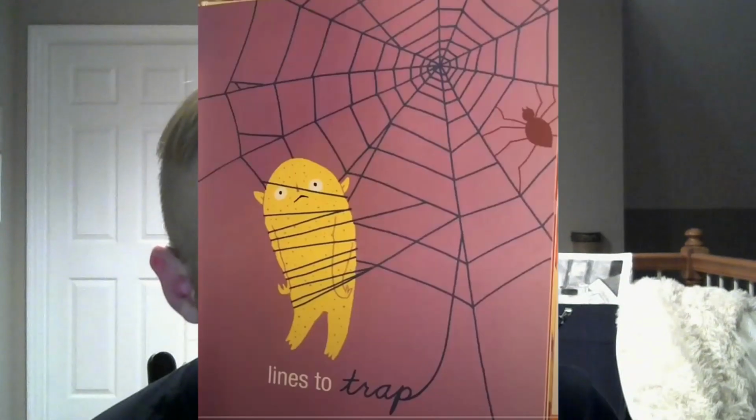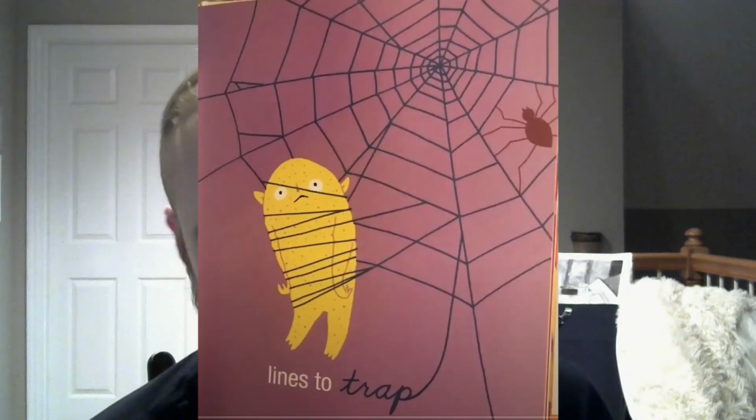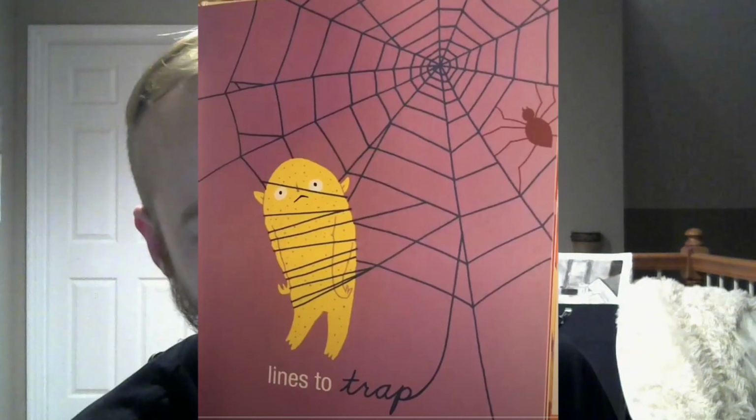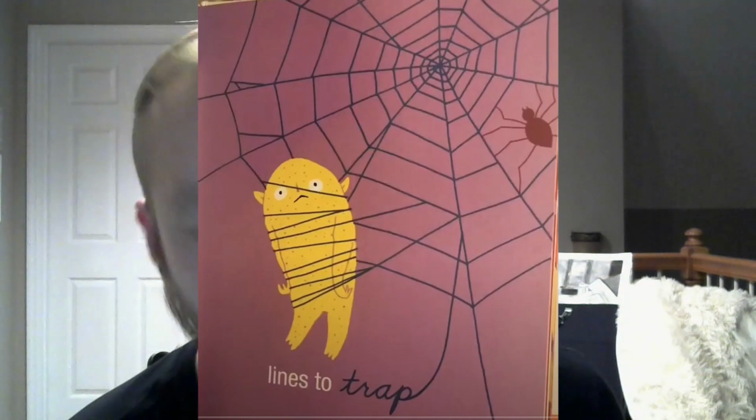Now my last two pages are real fun. The next one is lines that trap. This is my favorite line to draw, and it doesn't have a name, but I like to see the lines that are in the web look like angle lines and straight lines. But what about the lines that have caught the monster in the book?